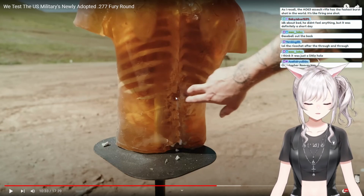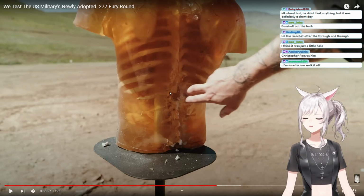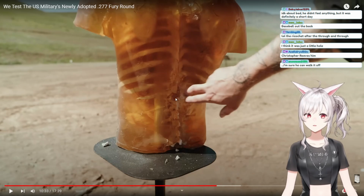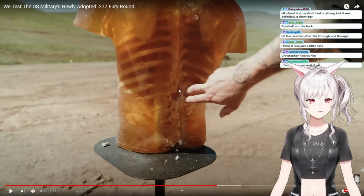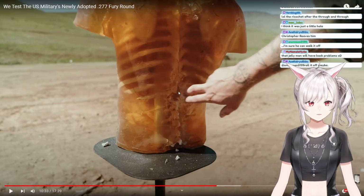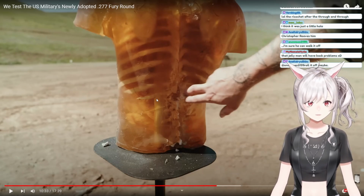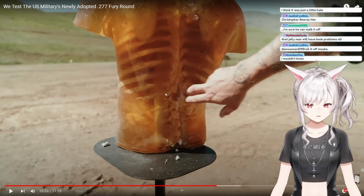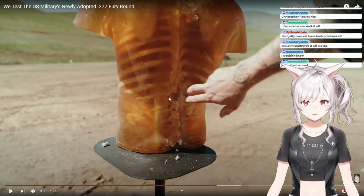Or is that... no, no. Actually, that might be the L5 through. Shit, I'm forgetting my anatomy. Basically, that's lower lumbar and upper. Actually, no, that might not be lumbar. I think that's L3 through L5. That's gone. Holy shit. And I don't even want to think about what it did to the front. This round is scary.